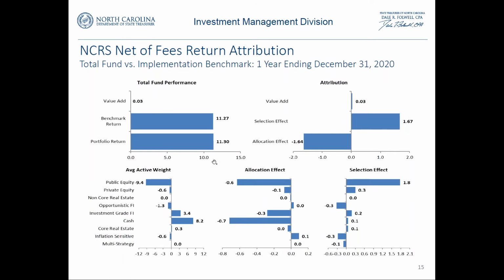Moving over to slide 15, our return attribution slide. This takes a look at the total fund portfolio return versus our implementation benchmark. As I mentioned earlier, portfolio return of 11.3% for the year, benchmark return of 11.27%, so pretty close to flat, a slight value add of 0.03%. You take a look at that value add and break it down into how each asset class performed, which is the selection effect and the allocation effect, how our over and underweights versus policy affected that. And you can see the value add was really driven by selection effect with a negative effect from the allocation.